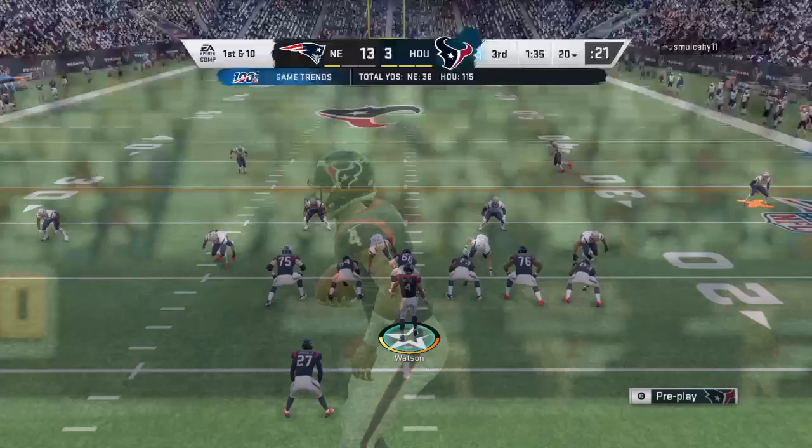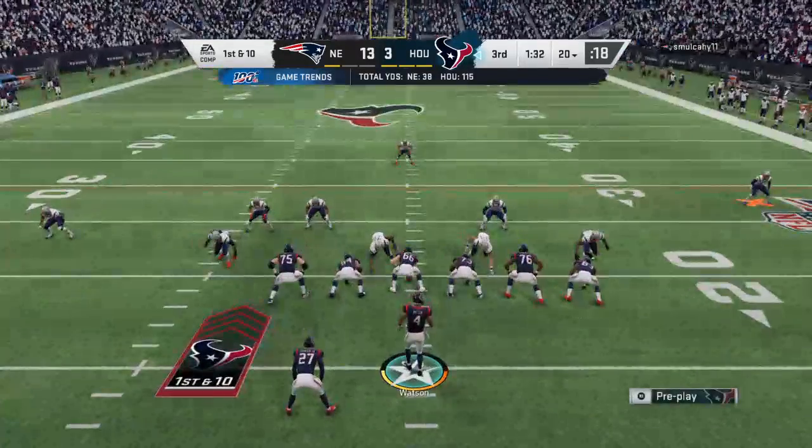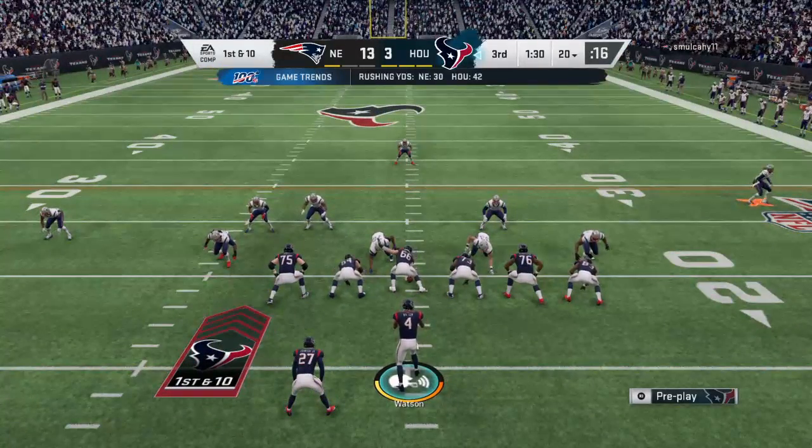You have to, and if you don't keep abreast of what you're doing, you lock into a rhythm and make it easy for the opposition. Looking for tendency breakers right now.